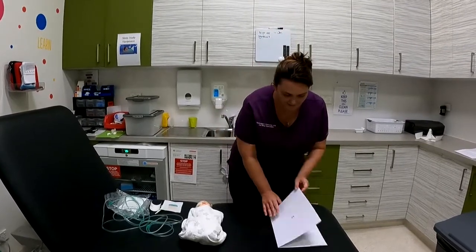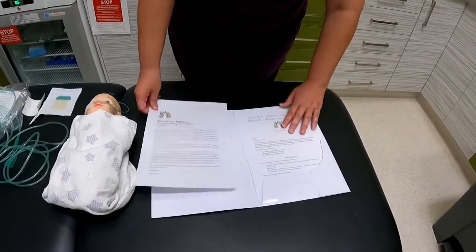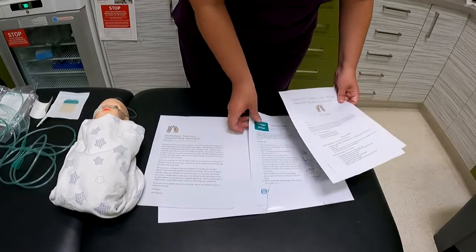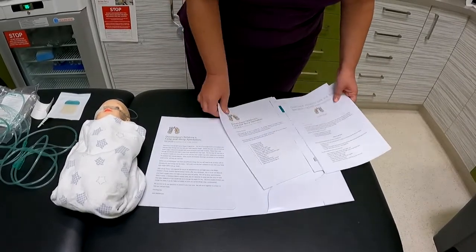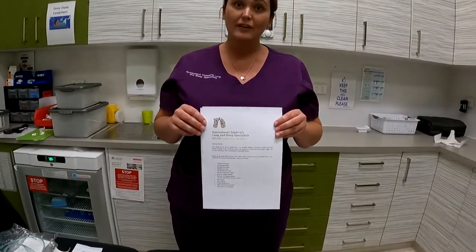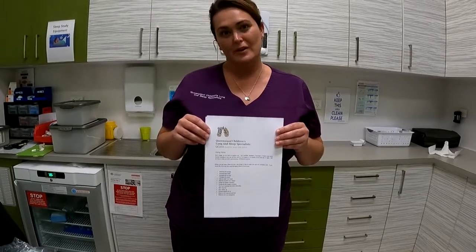Now, in your pack, you would have received a welcome letter, as well as the written information of everything that we're going to go through. You also would have received a going home checklist. These are all of the things that I need you to be comfortable with before you go home. So just have a read through and keep those things in mind as we're going through everything.